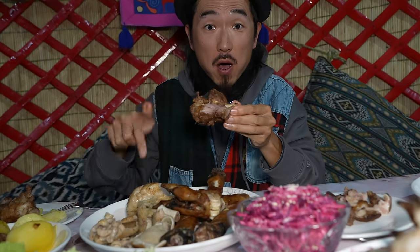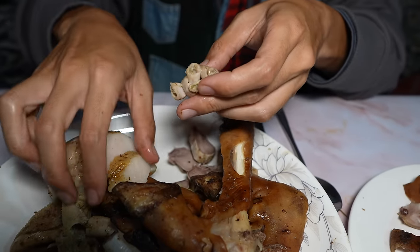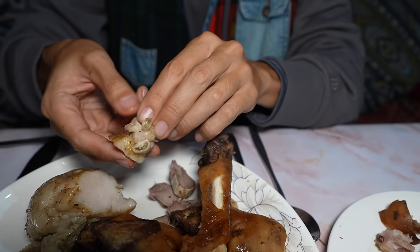He cooked this in the pot, but this tastes like smoked meat. Dumba and intestine. A delightful harmony of chewy intestine and tender lamb fat. Now it's potato season in Kyrgyzstan. It tastes just like meat because this potato absorbs all the meat flavor.